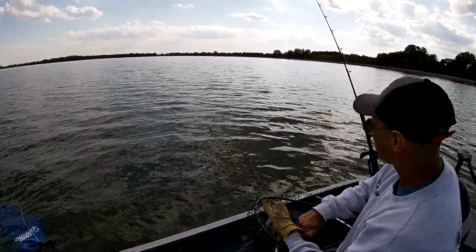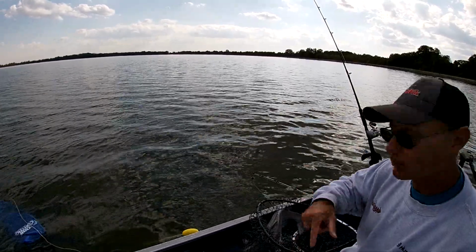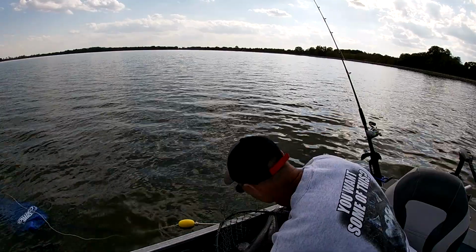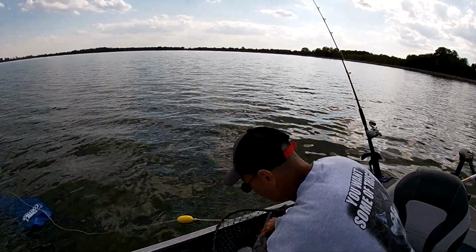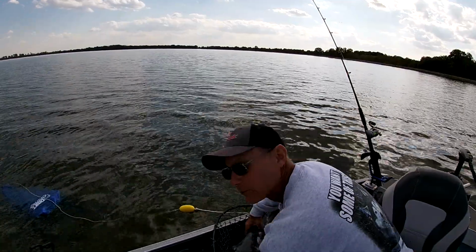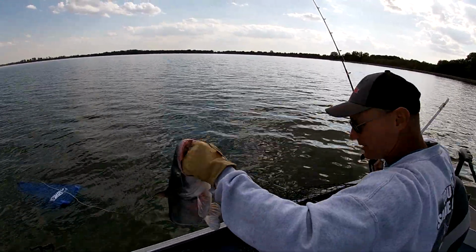Maybe we'll hook another one right here. I saw 4 or 5 of them down there. Medium fish, probably about like this one. I don't know how big this fish is. Maybe 9, 10. I don't know. Ain't very good at judging these smaller fish or big ones either. Ow, he bit me though. He bit me.